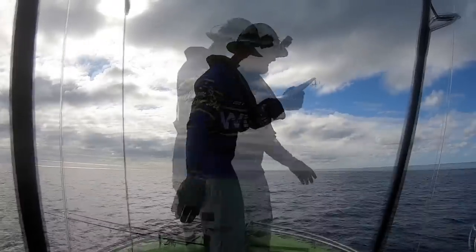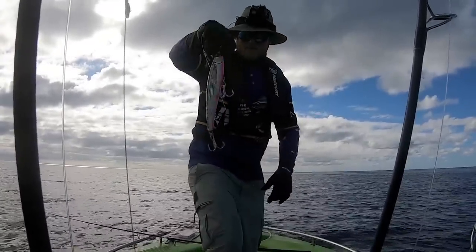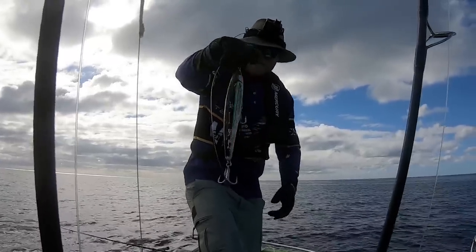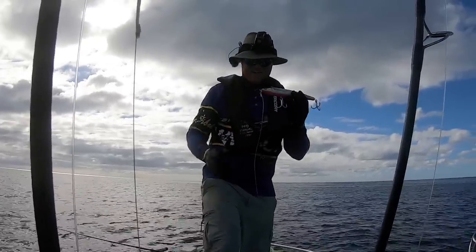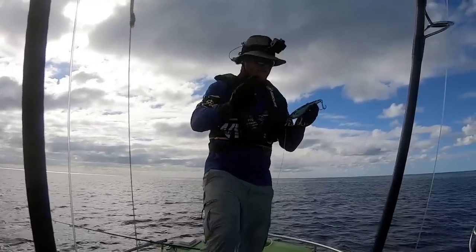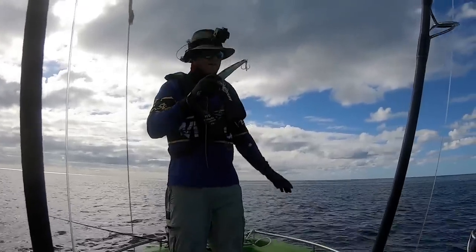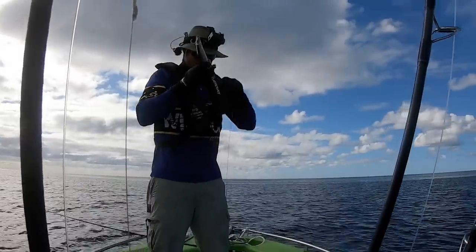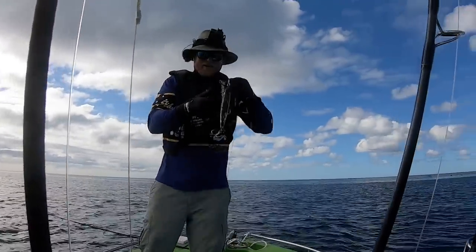Woo! Another battle scar for the Zeppelin. Look at it now. It's not gonna have any paint by the end of it. I was just saying before, I'm not gonna say it. I don't wanna jinx it. I'm just gonna keep catching fish on it. If it happens to get retired at the end of the day, it happens. I might even refresh my knot here, but that is too good.